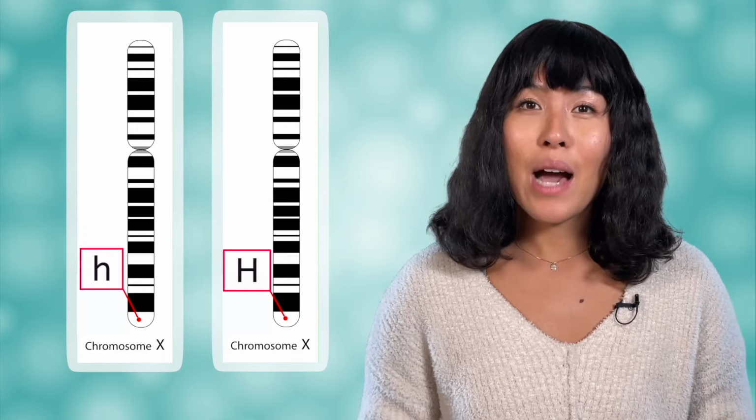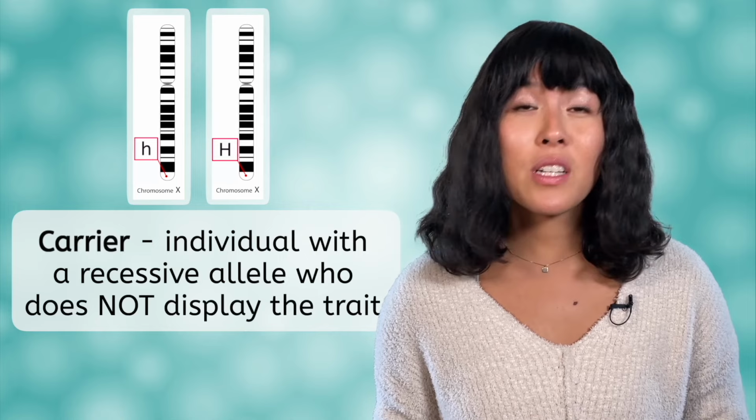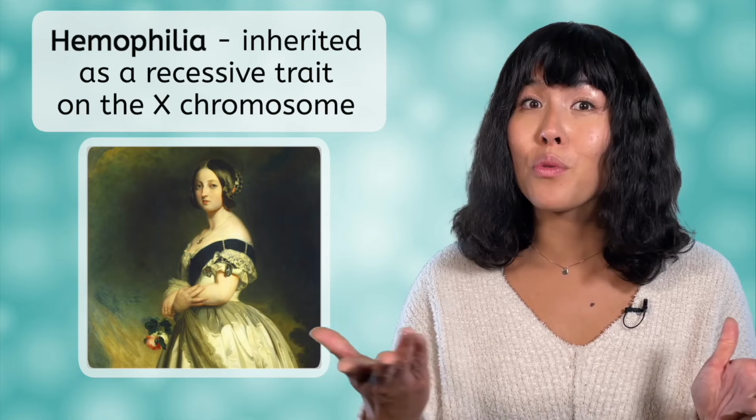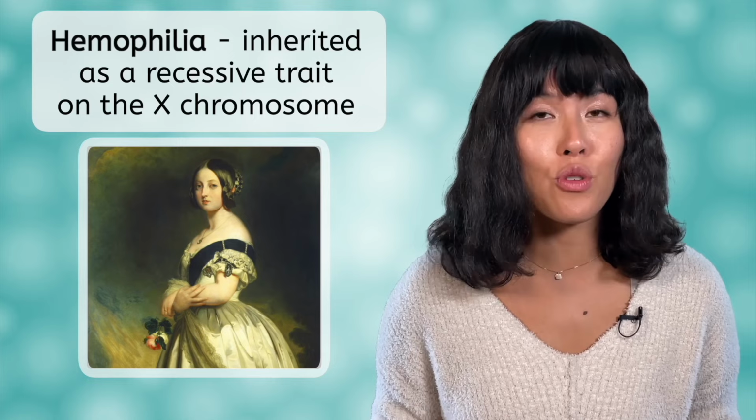However, it will be important in a few minutes to note that this female is known as a carrier, meaning she has a recessive allele for a condition, but she doesn't show the trait. What trait do you think we're talking about here? Remember our story from the beginning about Queen Victoria passing hemophilia throughout the royal family? When a person can't produce the protein necessary to make blood clots, it is known as hemophilia, and it is inherited as a recessive trait on the X chromosome.